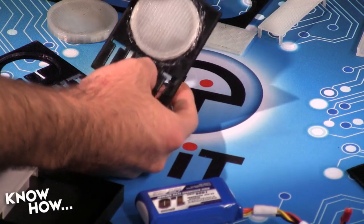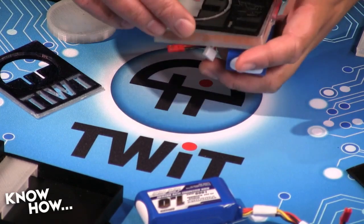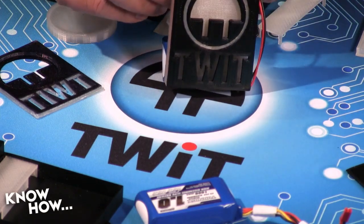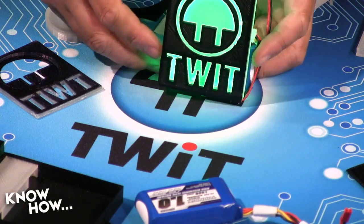Yes. I didn't really have to, but it was friction held, so I messed with it so much it started falling out. But when I put this in, let's see if it'll actually stay this time. And I powered up. You'll notice that it looks a whole lot better than the original. Yeah, that looks sharp. Now, this is what you want.